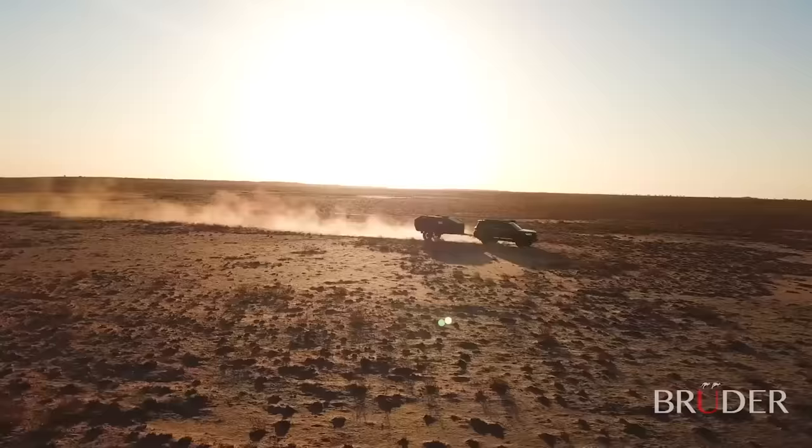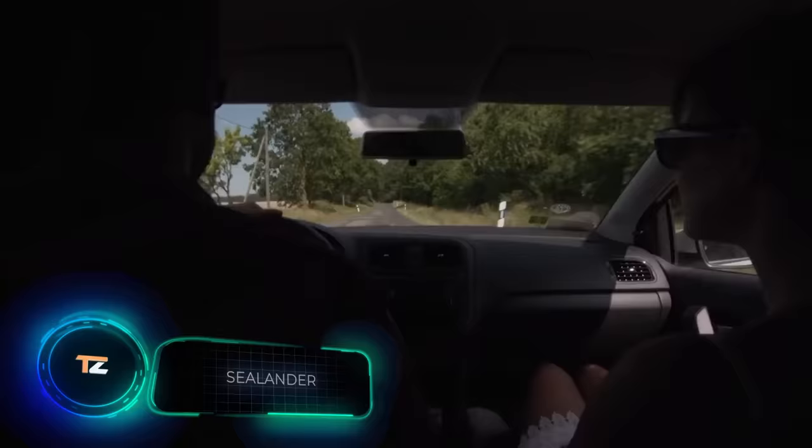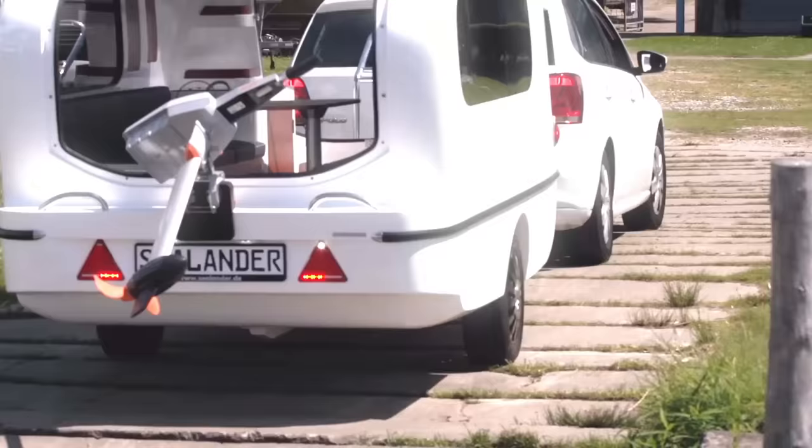SEALANDER. This trailer is a very unique invention. When traveling on land, it acts as a classic motorhome. But when put in the water, it becomes a floating house. No need to worry about safety either.